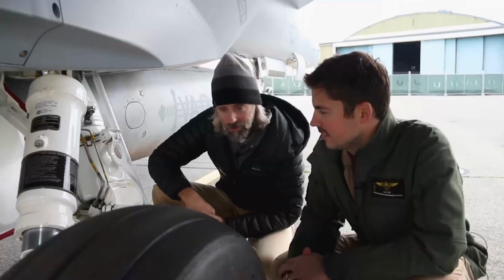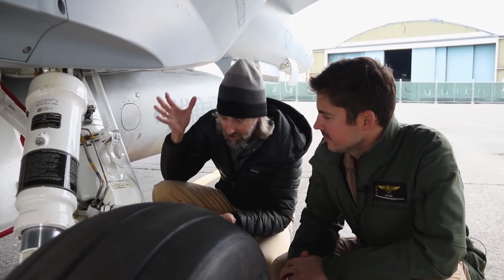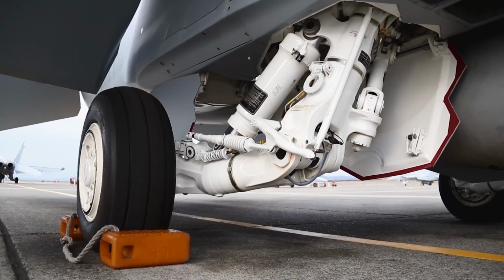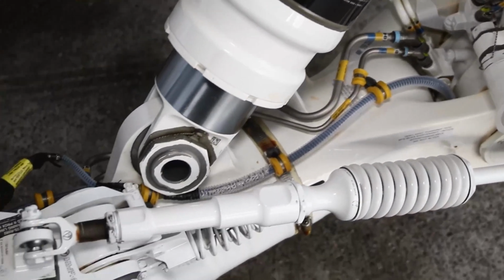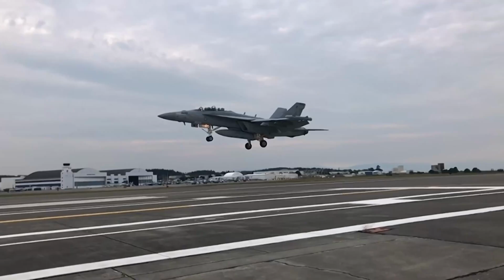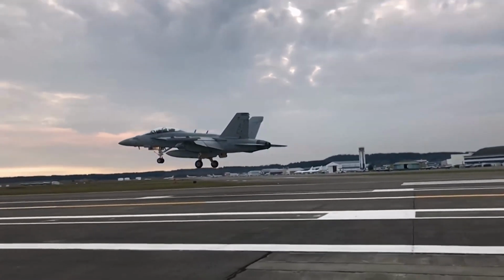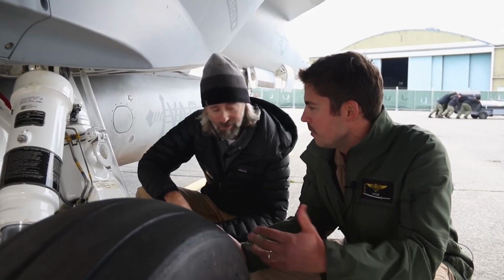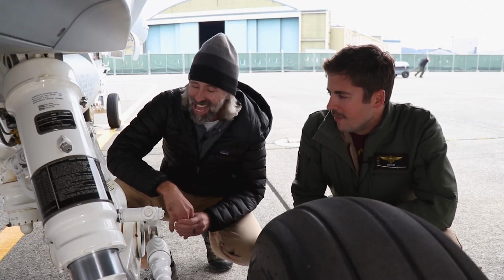All right. Since the EA-18 Growler is primarily a carrier aircraft, you guys have got a really serious set of landing gear here. Yes, we do. You notice it's obviously a lot beefier, more robust than the landing gear you'd find on your basic civilian aircraft or even an Air Force fighter jet. When we land on the aircraft carrier, we fly a constant angle of attack all the way down to the flight deck. So there's no flaring or any kind of cushioning of that landing at all. It's got to be able to absorb that abuse, hence the largeness of the landing gear.